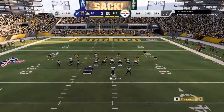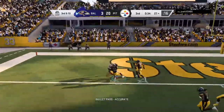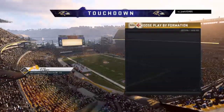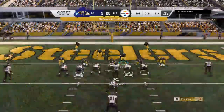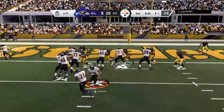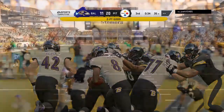This offense in desperate need of a conversion as they come up on 3rd down. Here's Jackson. Got a man, it's caught for a Ravens touchdown. Seth Roberts, 27 yards, and the Ravens get a bit closer. John Harbaugh thought about it, and now his guys are going to go for the 2-point conversion. They'll try and run with Ingram, and he'll get in for the 2 points as that'll cut the lead down from 11 to 9.